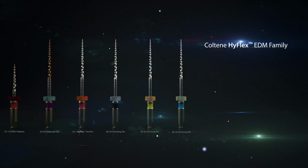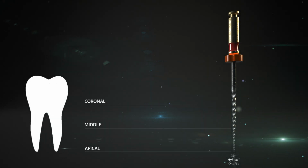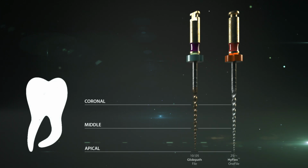Depending on the clinical situation, the number of files can be reduced or expanded. In small straight canals, the usage of the HyFlex 1 file can be enough. In canals with a slight curve, the HyFlex EDM glide path file can be used before the HyFlex 1 file. In higher curved canals, the existing HyFlex CM files can be used in addition to reduce the stress and force on the tooth and files.